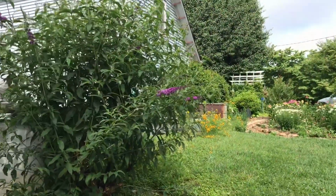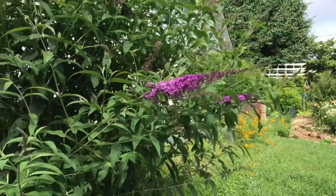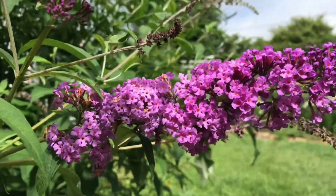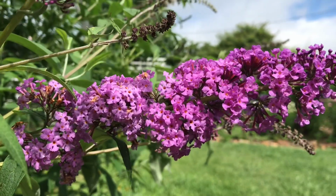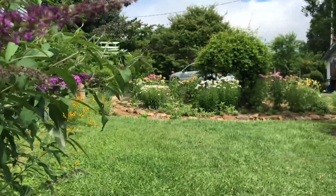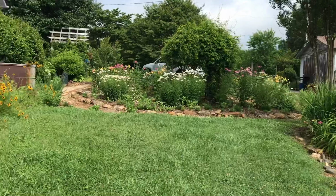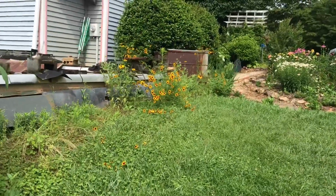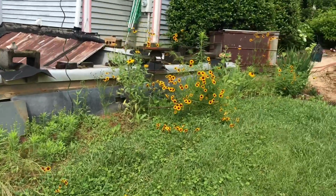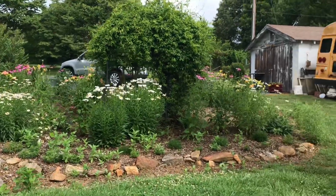The butterfly bush is starting to put on blooms. It always smells so pretty when you walk by. Isn't that beautiful? You can hear the bees on it. Those are Ron's flowers on this side. He don't do much weeding, which I can't talk, I'm behind myself.